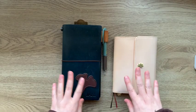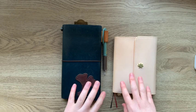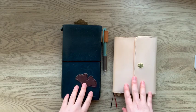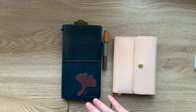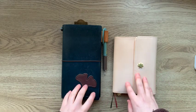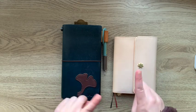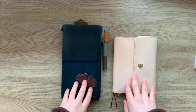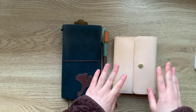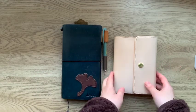And I know that in my videos from January, I had mentioned what my planner lineup was and my journal lineup was, and both of those things are still very much the same. I just wanted to flag the one main planner and the one main journal for my everyday carries. So I'll start with the journal.